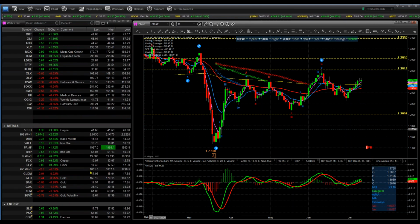The reason why the British pound is about 11.9% of the value of the dollar index. The biggest percentage of the dollar index is the euro. It's 57.6% of the dollar index.